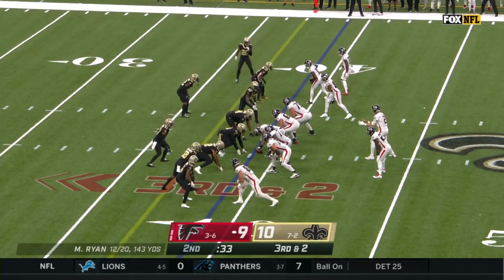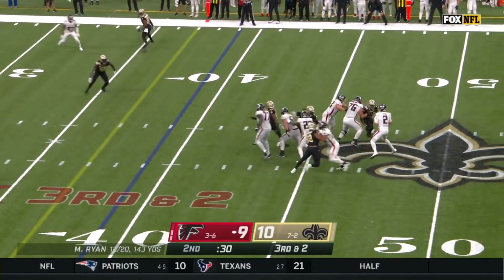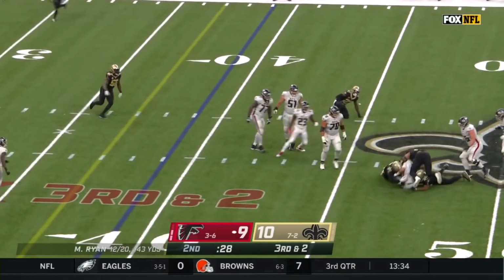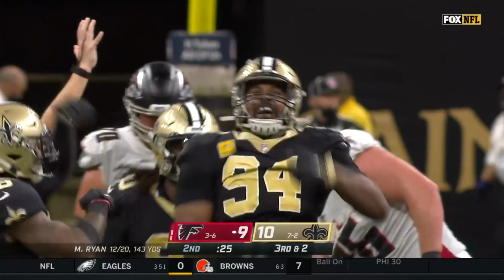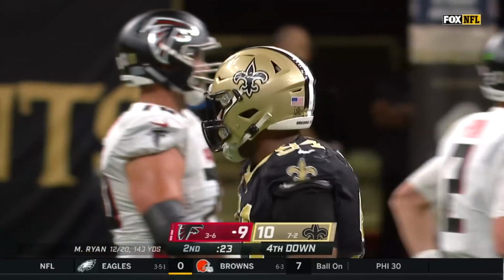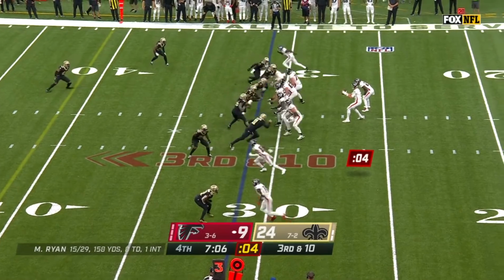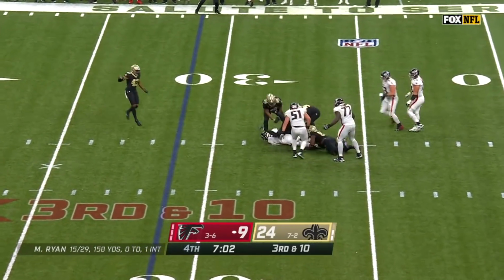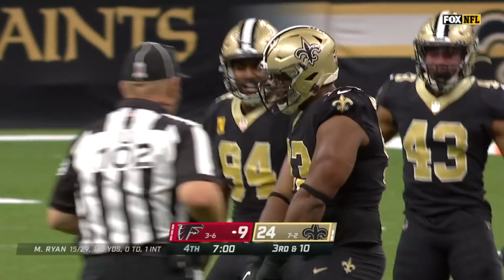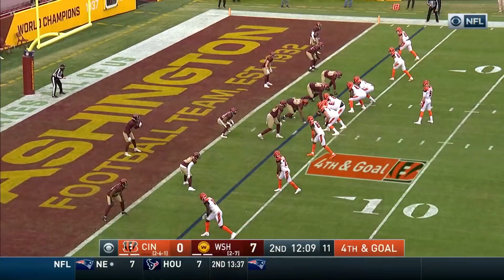Third down and 2. Here comes the house. Ryan, second look, third look, in trouble, and sacked again! Cam Jordan gets home, the fourth sack today, and it knocks him out of field goal range as well. Third and 10. Blitz coming. Ryan can't find anyone. He goes down again. The eighth sack of the day.